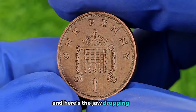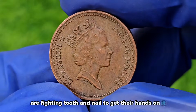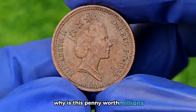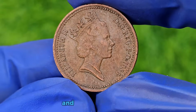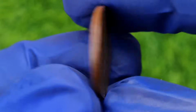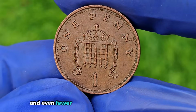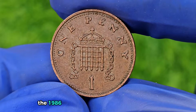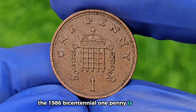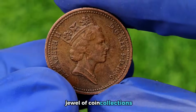And here's the jaw-dropping truth. Collectors and billionaires are fighting tooth and nail to get their hands on it. Why is this penny worth millions, you ask? The answer lies in its sheer rarity and historical significance. Only a handful of these coins were ever minted, and even fewer have survived in pristine condition. The 1986 Bicentennial 1 penny is so scarce that it's considered the crown jewel of coin collections.